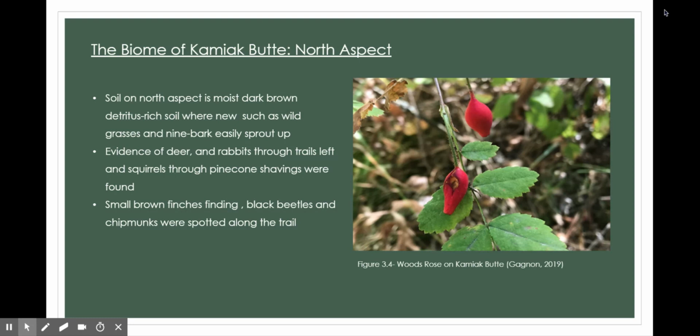Evidence of the habitation of animals such as deer and rabbits through trails left through bushes and squirrels through pine cone shavings were found. Pine cone shavings is when the pine cones are taken up into the trees from the ground by squirrels, and they take the seeds off, eat the seeds, and then drop little pieces onto the forest floor, leaving piles at the base of pine trees. Small brown finches were found flying around, as well as groups and clusters of black beetles on some understory, and chipmunks were spotted running back and forth along the trail.